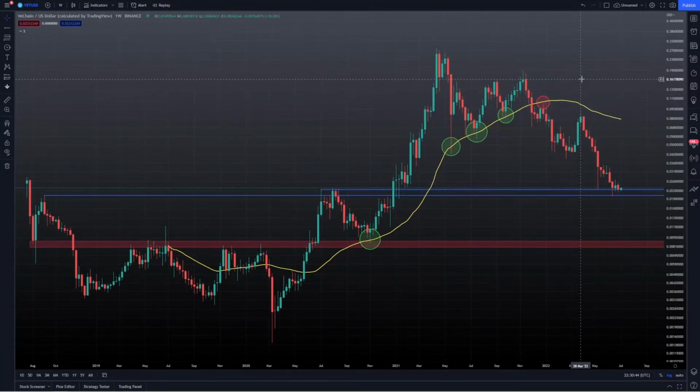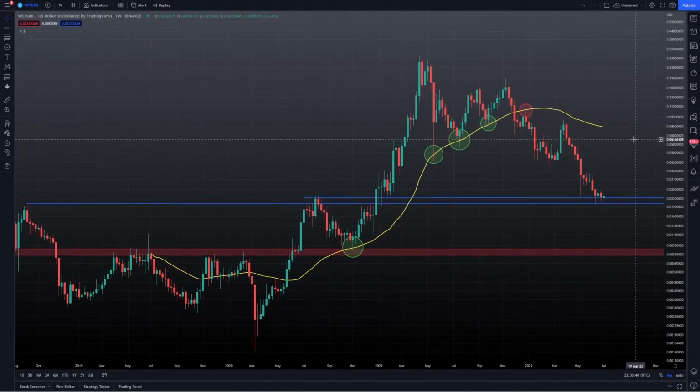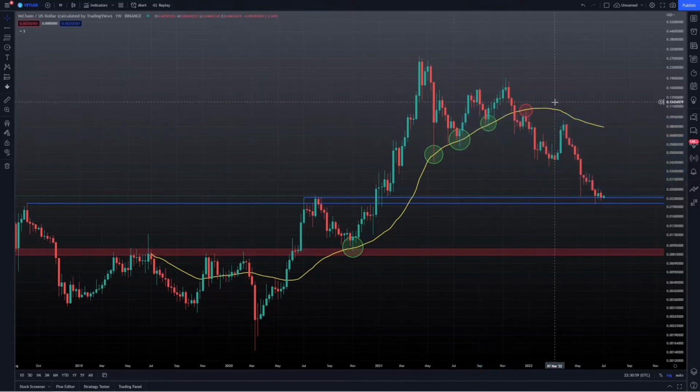So it will be a very important level to watch out for coming in the next few months when we do ultimately retest this. It is going to be declining because if we go back 50 weeks ago, we can see the closing price 50 weeks ago was at around 7 cents. So it is going to be declining and averaging down.